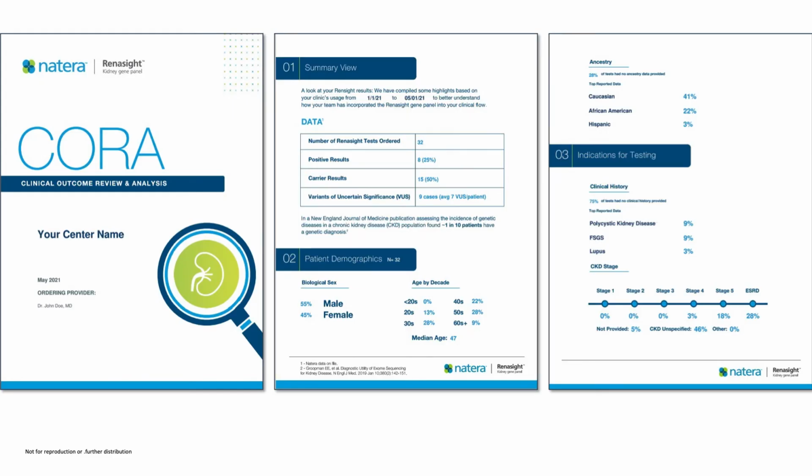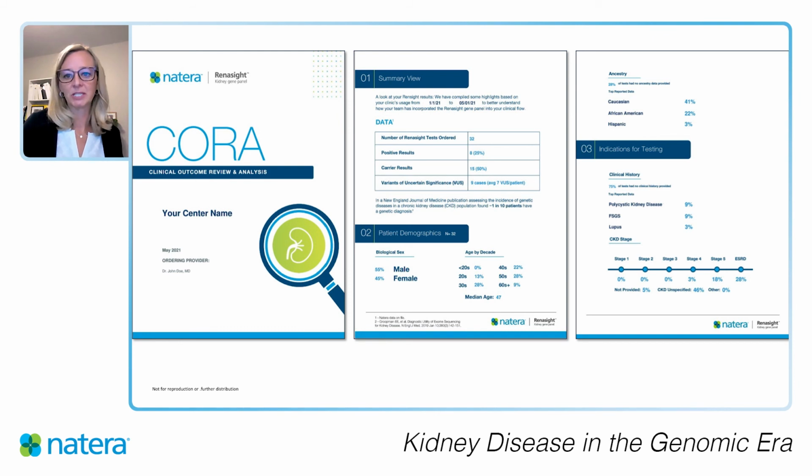We have a very strong clinical support for the Renasight test. We have in-house genetic counselors who are specialized in renal genetics. We have field providers who also work with ordering clinics and can provide what we call a clinical outcome review and analysis, or a CORA, where we summarize centers' results and provide them with demographic data, results data, and can go through this with a provider and their colleagues, their ordering staff, to have a comprehensive look at what the genetic disease results look like in your practice.